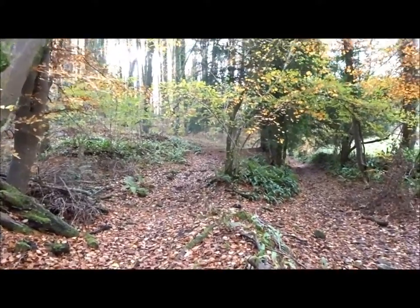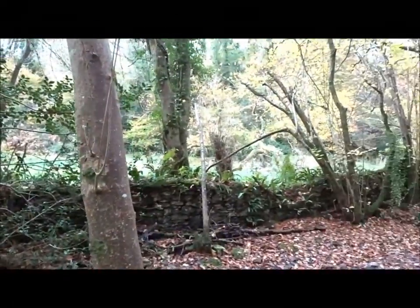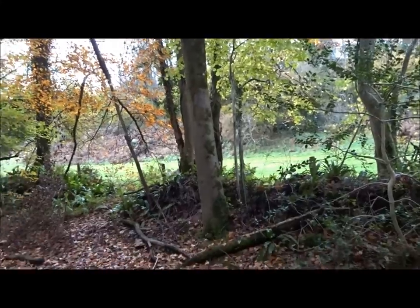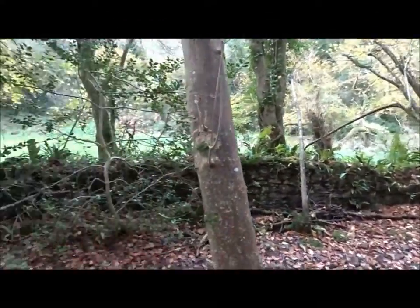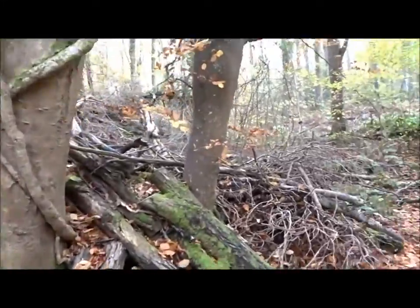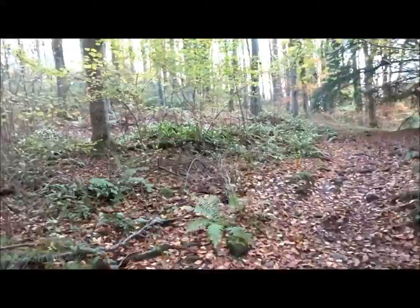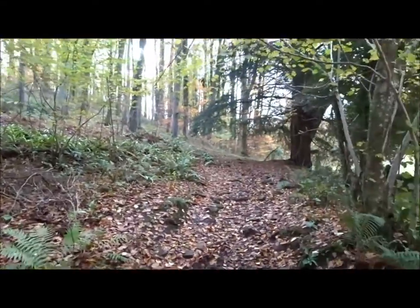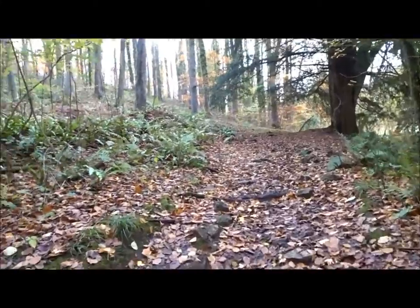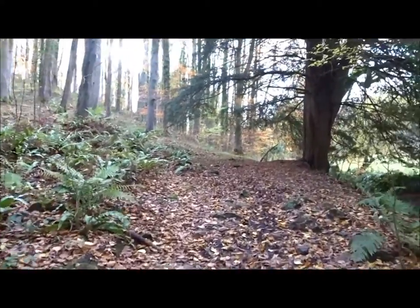Like I said in the past, that was a main, either a stream or a track. Not quite sure, because the stream's the other side of that wall. This could have been a drove, you see, but it could have been a stream as well. Sometimes it happens that they're both. But in and out of all the humps and bumps here, there's little lime kilns, there's perhaps miners' little cottages. There are various walks I haven't pursued yet.